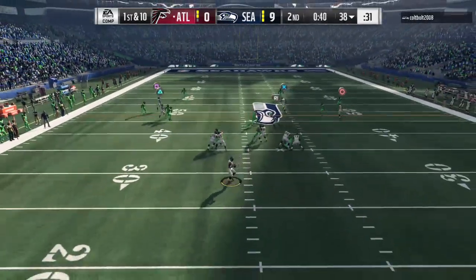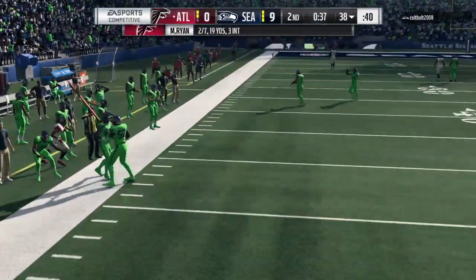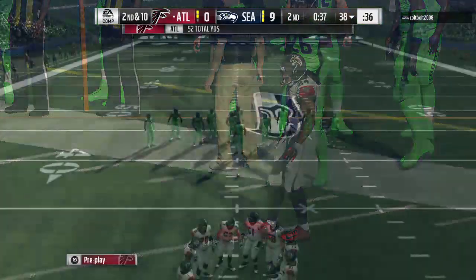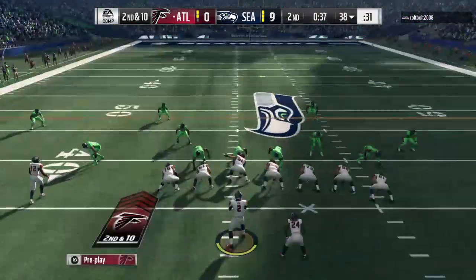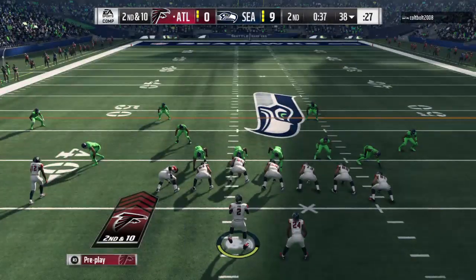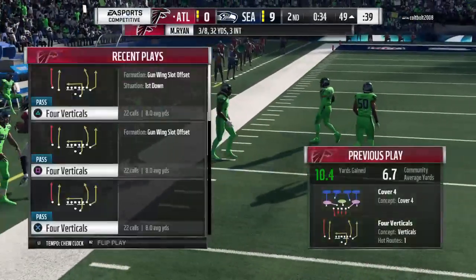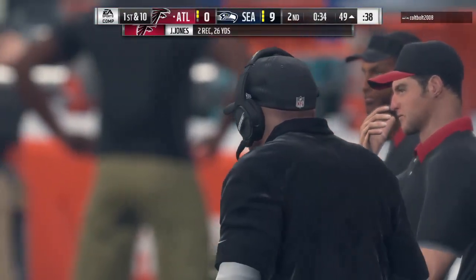On 1st and 10, it's Ryan. And the throw left sideline here is caught, but they'll rule it incomplete. Couldn't keep his feet in. 2nd down. Trying to get that in the hands of Devontae Freeman that time. And now it's 2nd down. To throw again. Ryan. And he is out of bounds on the other side of midfield. Ryan to Jones, the Falcon connection there for a first.